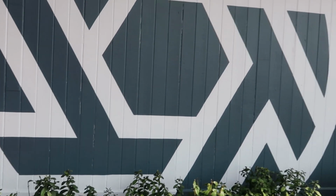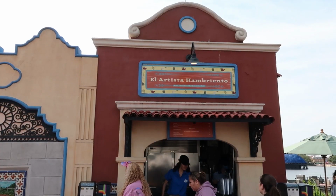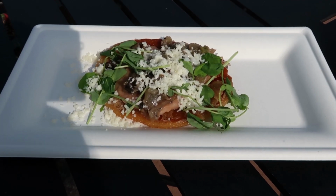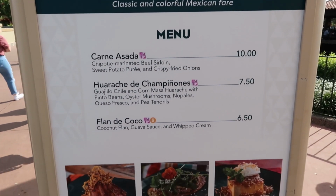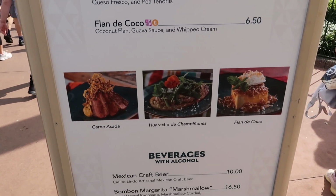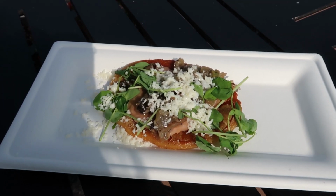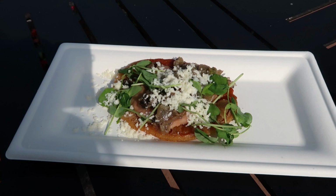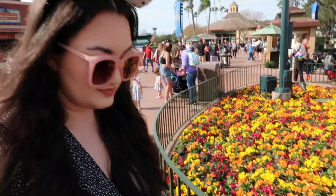Oh, there's smoky bubbles. So at El Artista Hambriento, I got the Huaracha de Champiñones. I don't know if I said that right. It has guajillo chili and corn masa huarache with pinto beans, oyster mushrooms, nopales, queso fresco, and pea tendril. Just gonna pick it up and eat it like a pizza.